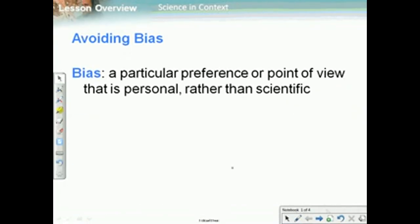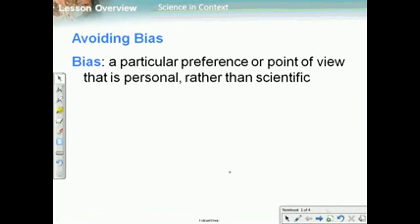Now, bias is kind of the last part of this section, and what is bias? The word bias means that a scientist uses his particular preference to an idea or a point of view that would be a personal idea rather than based on purely scientific facts. This becomes a problem because science aims to always be objective, always simply based on the facts or the evidence and not our own point of view.